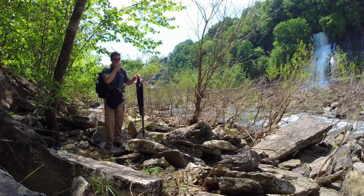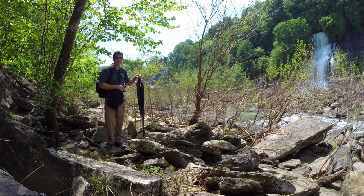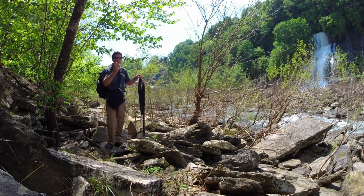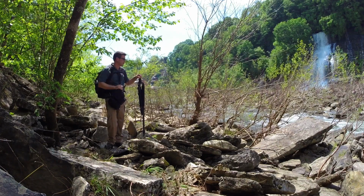So now I'm navigating these rocks and I'm gonna try to find a place to cross. The water's moving pretty fast, so I don't know if that's gonna happen. I apologize for the background noise, but these waterfalls are huge.